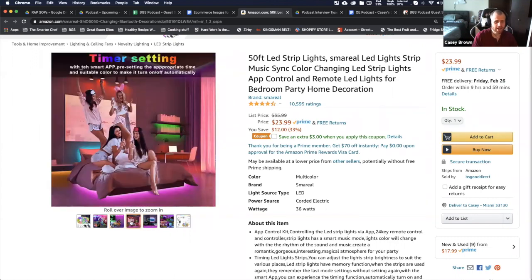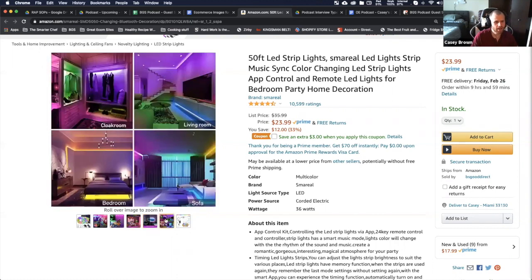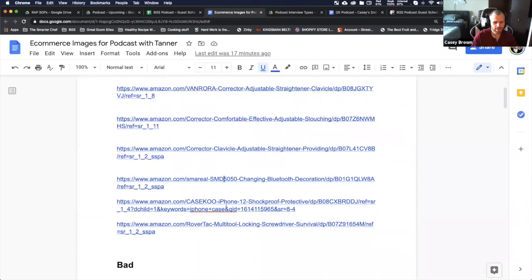They have a timer setting. Wow, they have another typo in there, but it's not stopping them from selling them like crazy. They talk about their timer setting here, the before and after. So it shows your room, a picture of an LED TV in someone's living room, and one just looks kind of like normal decor, and then the after almost looks like you're aboard the Starship Enterprise, because it creates this purple kind of effect. It shows how it looks in bedroom, sofa. Again, this would be a product in use image. Basically turns your house into a raver's paradise.